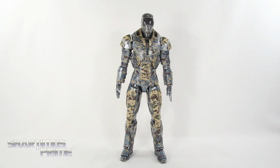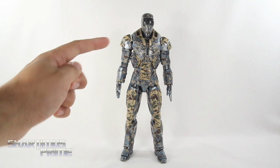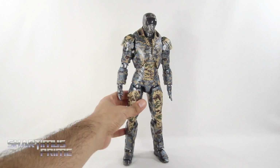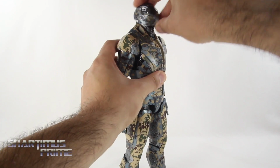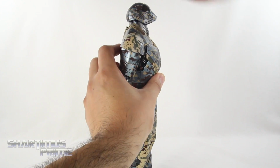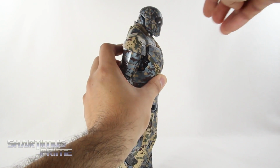That's pretty sweet. Now, one thing I want to mention, I'm not sure if I mentioned this in my shotgun armor review, but I feel like the arms are a little on the short side with this guy. I don't know, may just be me, but I feel like the arms are just a little short. Anyway, for articulation, you can move the head up quite a bit, so I like that a lot. That looks pretty good. And you can move the head just downwards a little.